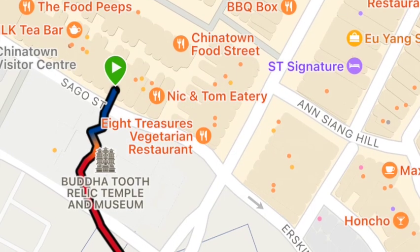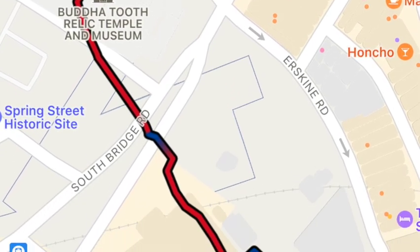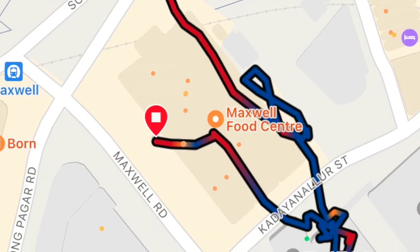The walk from Chinatown Complex to Maxwell Food Center is very short. They are practically across the street from one another. I forgot to stop my Garmin, so ignore the squiggles, please.